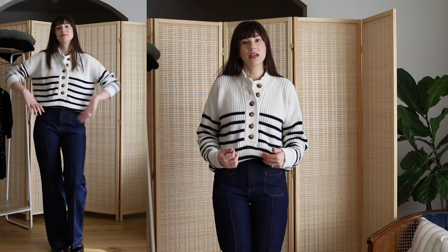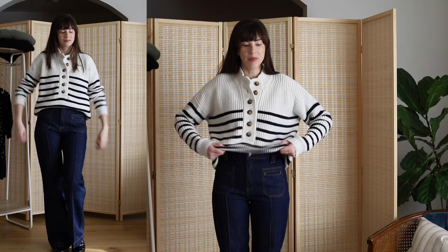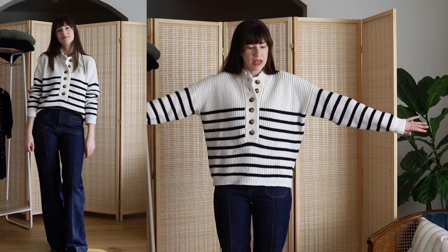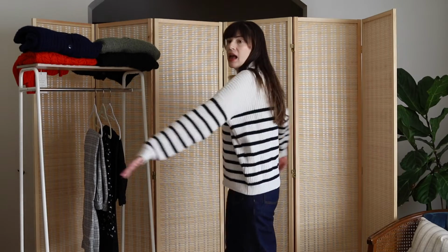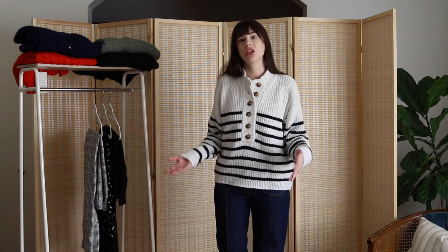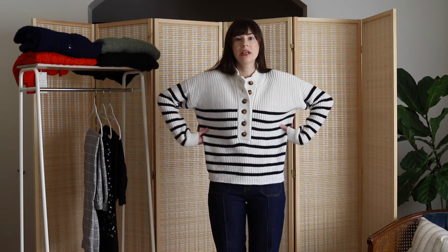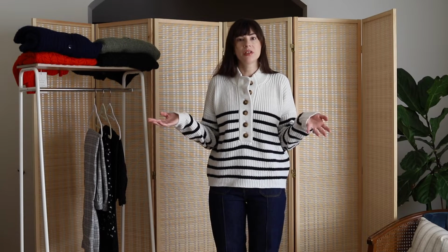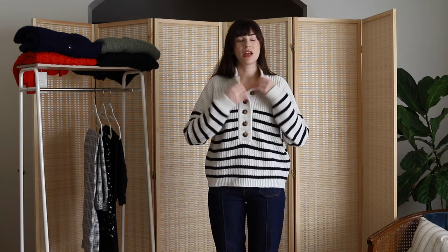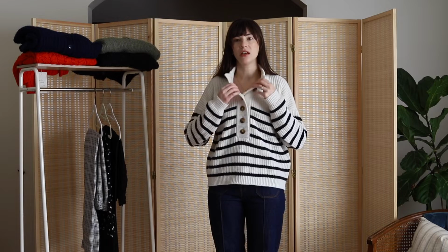And I'm wearing size small, which is my usual Sézane size, and you can see that it is roomy. I definitely have enough room in the body, and their size suggestion is that you can size down if you're in between sizes, which I think you totally can. I'm sure I could fit in the extra small as well, but I kind of like oversized sweaters, especially I think this style will be really nice to layer things under.